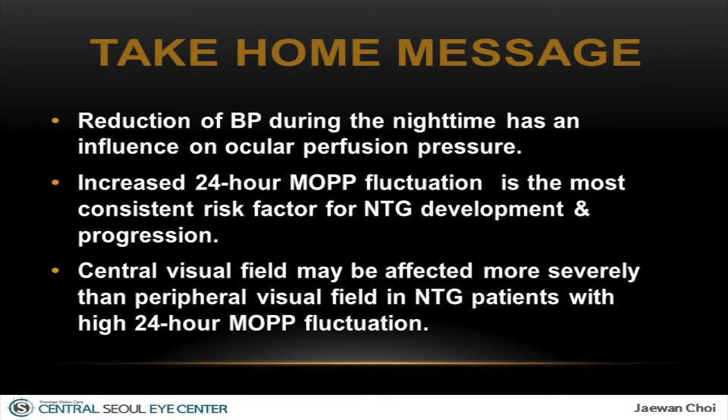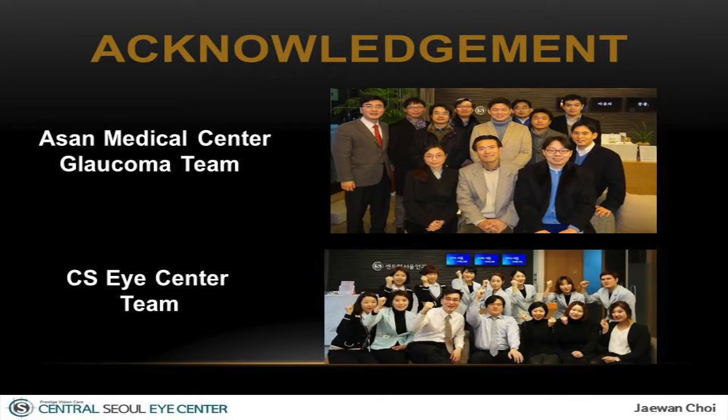Take-home messages. Reduction of blood pressure during the night time has an influence on ocular perfusion pressure. Increased 24-hour MOPP fluctuation is the most consistent risk factor for NTG development and pathogenesis. The central visual field may be affected more severely than the peripheral visual field in NTG patients with high 24-hour fluctuation of MOPP. Thank you for your attention.